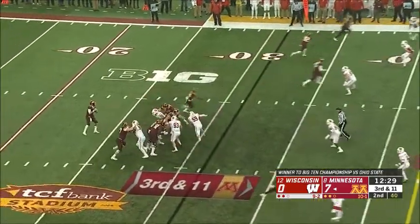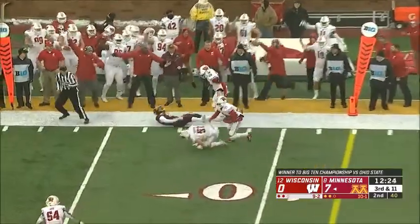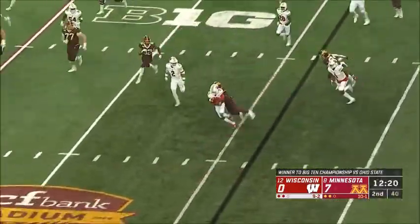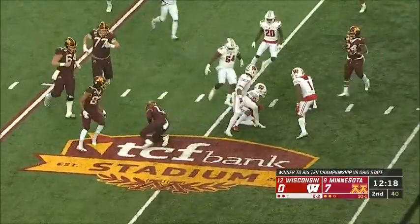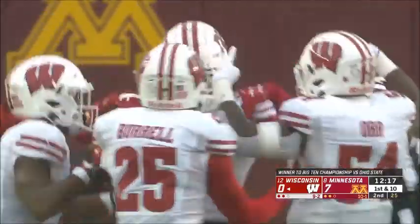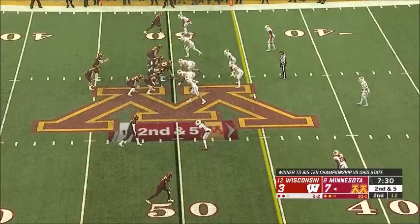Morgan gets it off and feels the pressure and gets it out, and it's intercepted. Picked off. Caesar Williams looking for grass, and he'll be dragged down from behind. So an exchange of turnovers has the Badgers back in business. Yeah, he forced that one. First time in this game. That's what makes it so dangerous.